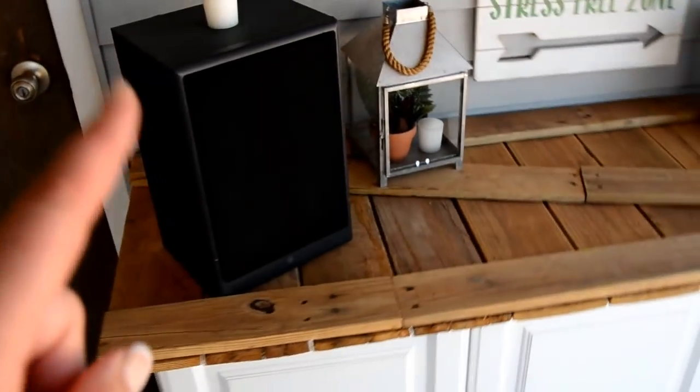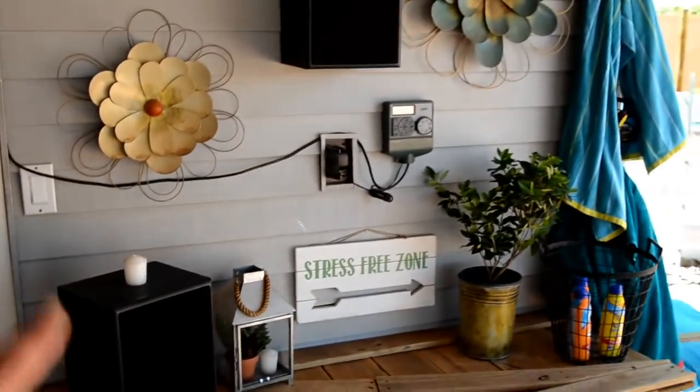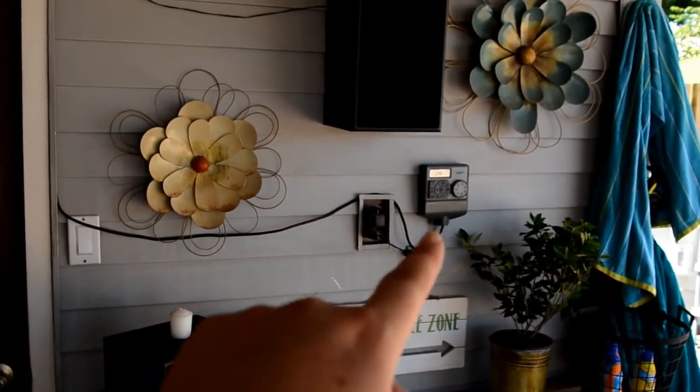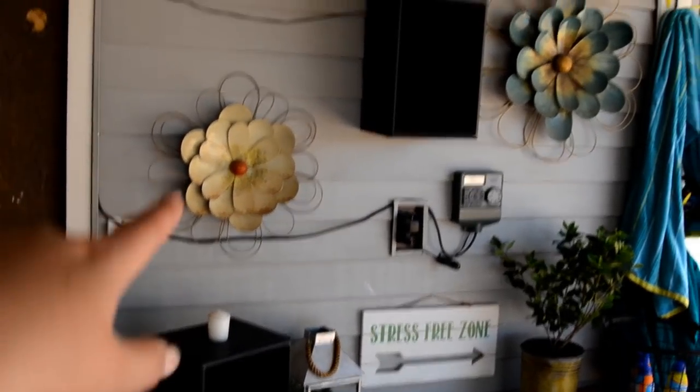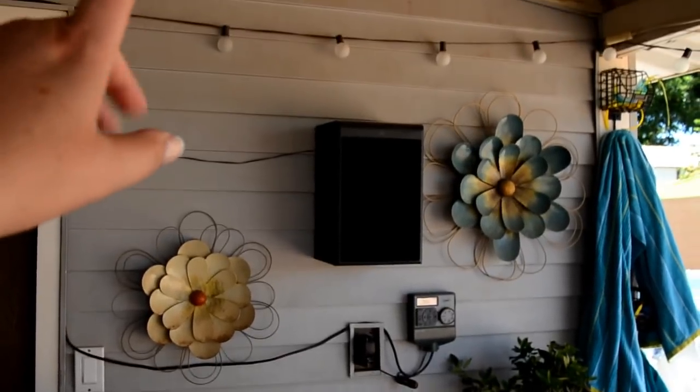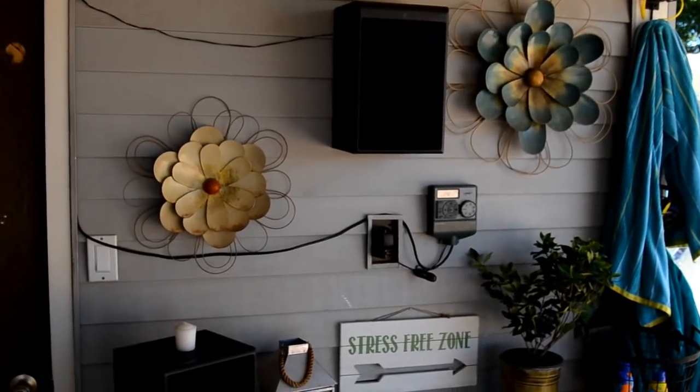And Kevin then installed speakers. The stereo system's in this storage room, which I'm not even going to show you guys because it's disgusting. Eventually we'll probably paint the cords to match the siding, but I really don't care because it's the backyard, and eventually we'll be replacing the siding because it's gross and old.